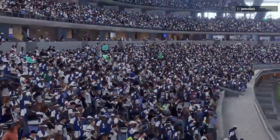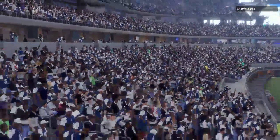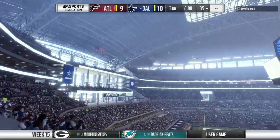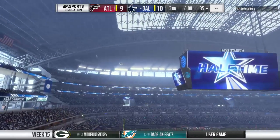So we have come to halftime here in Dallas with the Cowboys out in front as we send you over to our headquarters in Orlando where we check in with Larry Ridley for our EA Sports Halftime Report.